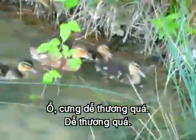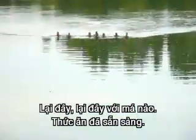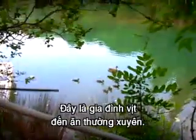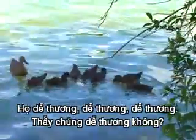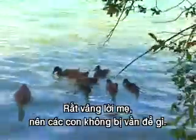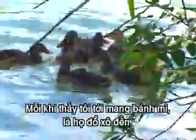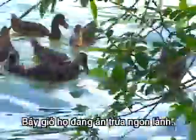Oh, you are cute. Oh, beautiful, you're growing up so quick. Come to mama. Yeah, food's ready. Quack, quack, quack. These are the family of ducks that regularly come for feeding. They're lovely. Very obedient to the mother, so they will not get into a problem. Very good ducks. Whenever they see me coming with the bread, they're all running. And now they enjoy their lunch.